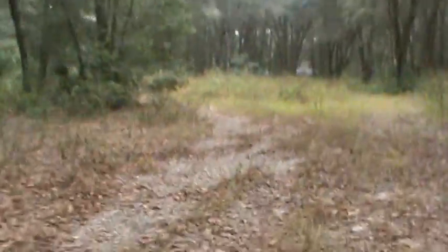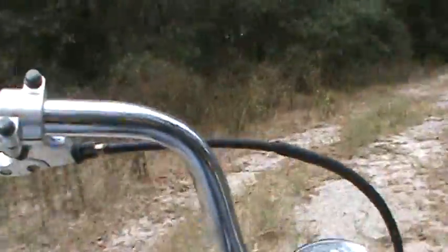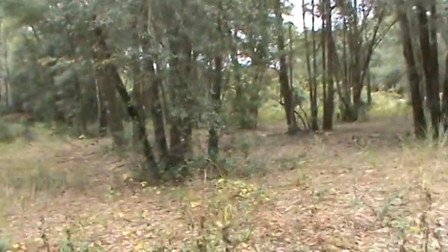These are all lots back here that never got sold out. Little cul-de-sac here. They never paved it, but they're still for sale. No power back there. There you go, some nice Spanish moss, some old oak trees back here. Pretty cool. Good place for a fort if you were a kid, I guess, huh?